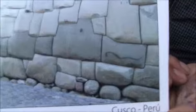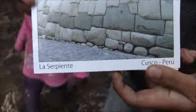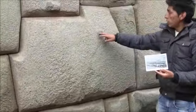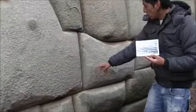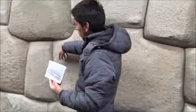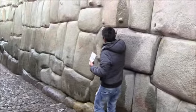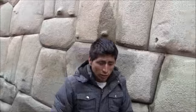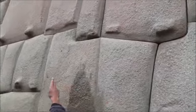Here's the snake pattern, and now the big stone in here is the head. Here's the head of the snake. This is the eyes. This line is the tongue. This is the stomach. That's the body going down, the tail. And the condor is up here. This is leg 1, there's one leg of the condor, 2 legs, and there's the second leg of the condor. The tail of the condor is here.